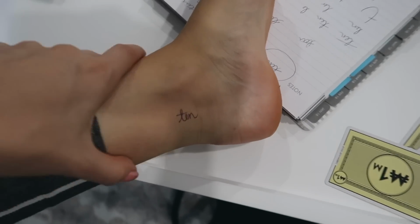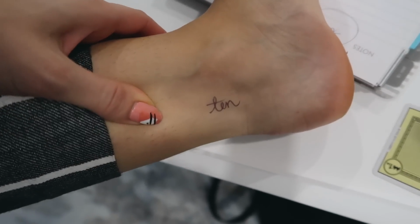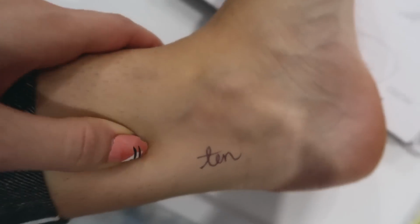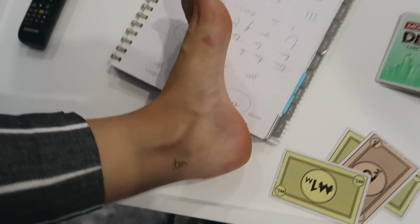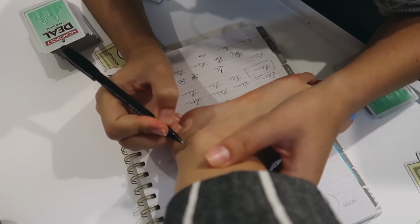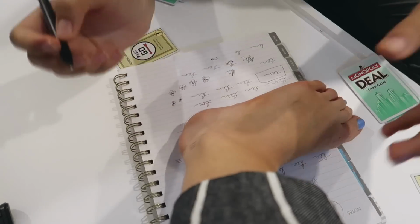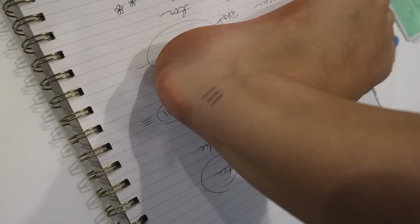Okay, so I got Nikki to write it on my ankle, and we think it looks stupid. I think because the E looks like an I. If it was more, I don't know, we don't like it. No. Next idea. What am I, Adidas for life? Three stripes. Three friends. Or maybe a bit closer together.